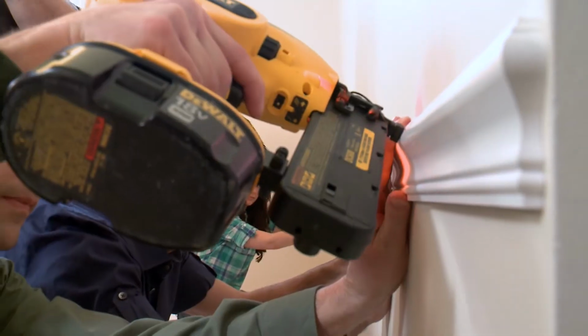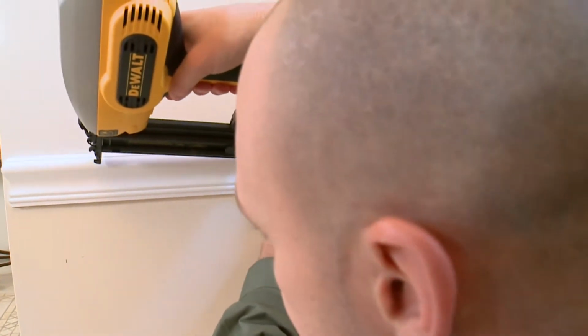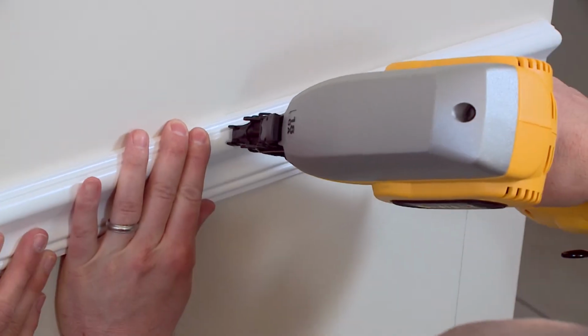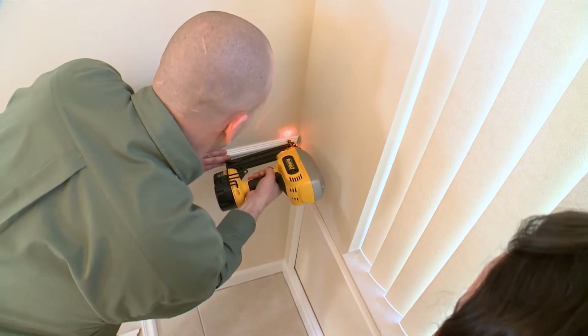Now that all the pieces have been cut, it's time to install them on the wall. We have pre-drawn our guideline here, and we're going to go ahead and lift it up in place and bring it to, so the bottom of the chair rail comes right to this line, okay? The chair rail is attached to the wall with a nail gun, leaving the nails visible.